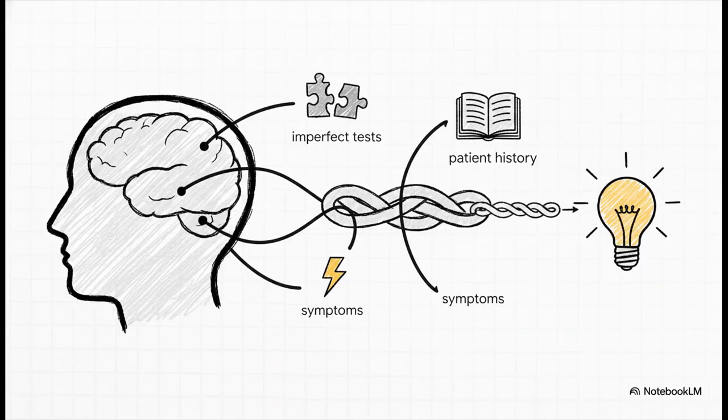And this is exactly where a clinician's experience becomes so incredibly valuable. You see, a skilled practitioner isn't just relying on one single test result. They're weaving together the results of multiple imperfect tests, your personal history, your specific symptoms, and their own pattern recognition that they've built up over years and years of practice. They are interpreting clues, not just reading a lab report.